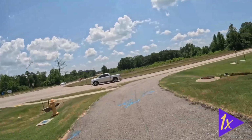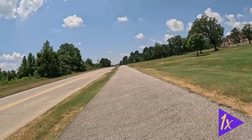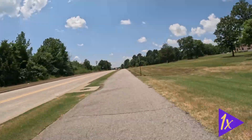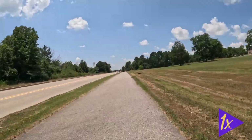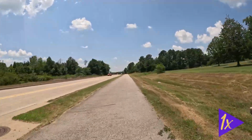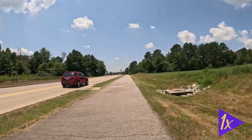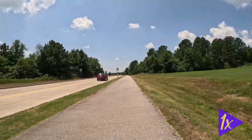We're turning on to Chad Colley. So this is our best example of bike infrastructure in Fort Smith. Despite all of the negative things that I've said about it, I really do like this road. I think it's very cyclable. But if I have this much to say about our best cycling infrastructure, then you can imagine what is going on with our worst cycling infrastructure.